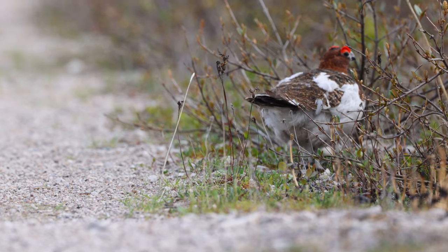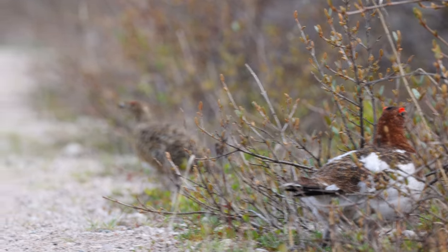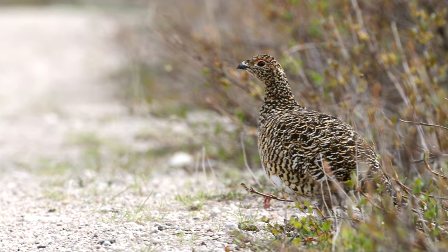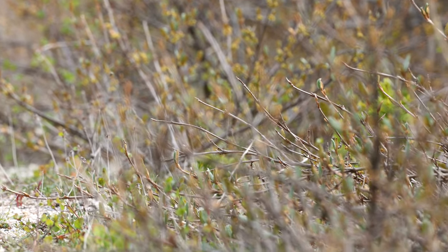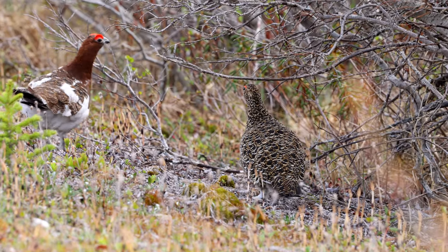Twin Lakes Road is absolutely best for Willow Ptarmigan. And every time I see them, I just like to stop and watch and see what their antics might be today. Here's a really drab, very camouflaged female. And yeah, this male was not letting her very far out of his sight.